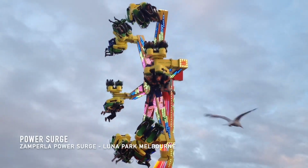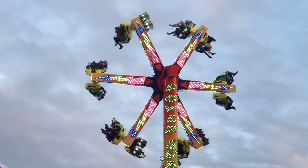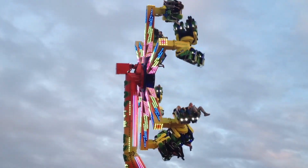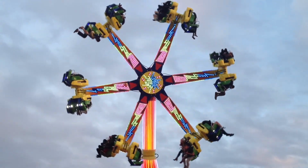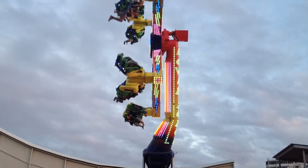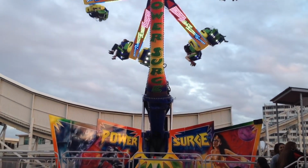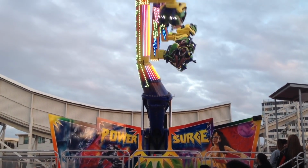The Power Surge at Luna Park in Melbourne opened in 2013 after operating as a seasonal attraction for several holiday periods. It stands on the former site of G-Force and is probably one of the most disorientating rides on this list. Manufactured by Zamperla, the Power Surge has three separate axes of rotation and stands at about 16.2 meters or 53 feet high. It is perfect for thrill seekers who want a comfortable but high adrenaline experience.